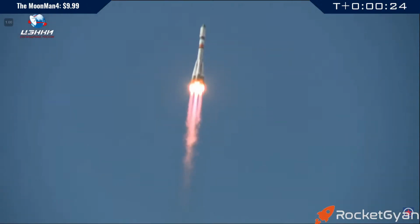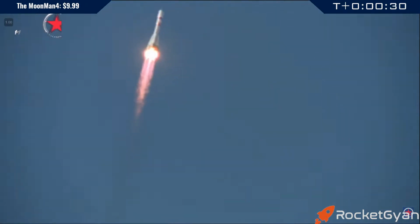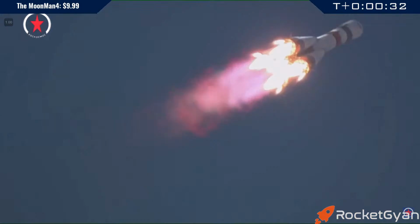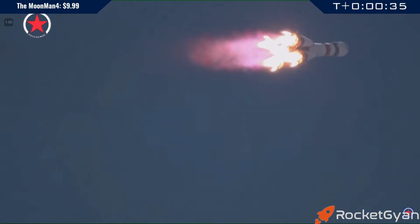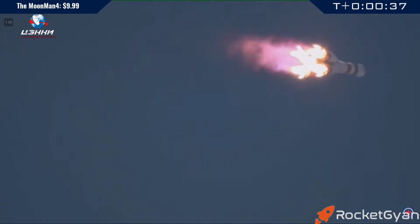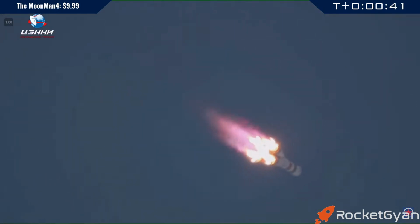Okay, they messed up there, but good roll, pitch, and yaw program reported, such a good view out here. First stage performance reported to be nominal from the blockhouse in Baikonur. That is so cool. Good vehicle stabilization reported. Good chamber pressure reported on the first stage. Things are looking great.